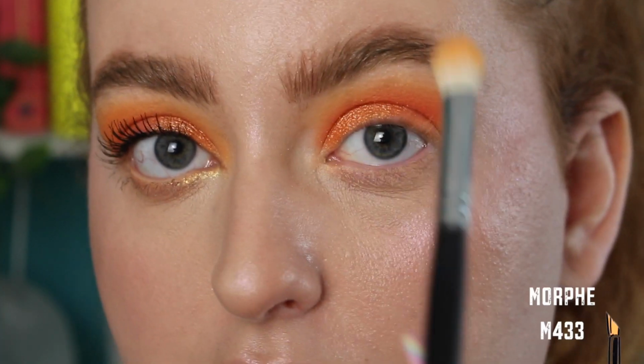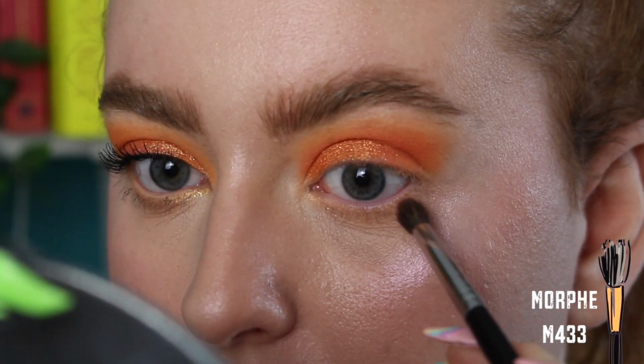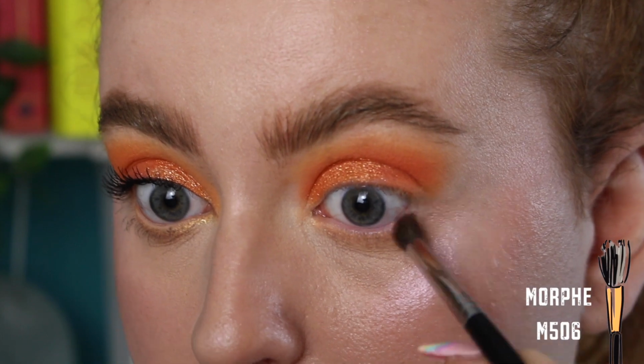For the under eye, I just took the pale orange Bora Bora, just shoved it under there, and just take the deeper orange on the outer corner to match it all up.